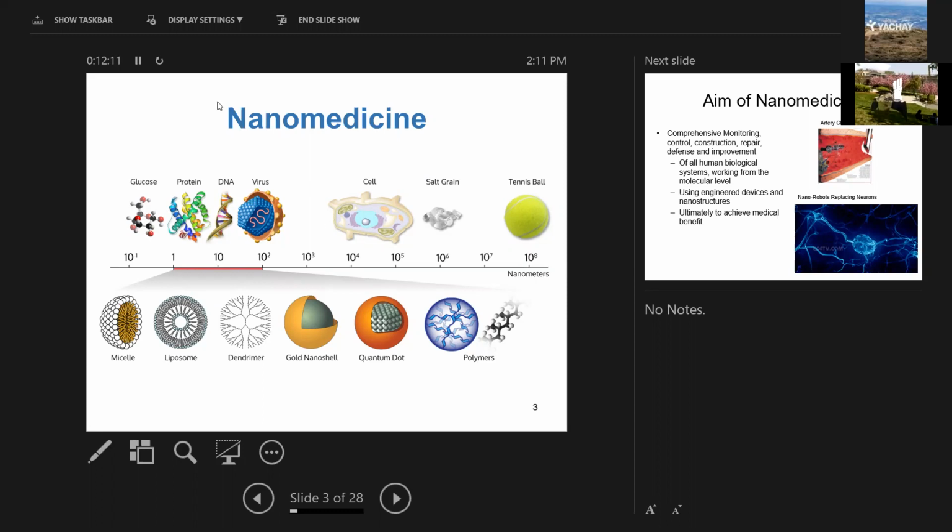So why do we need to make nanoscale medicine in order to treat disease? The scale is very important because the cell is about 10 to 40 micrometers in size, while in the cell there are a lot of organelles that are a few nanometers in size. If you want to treat or fix the cell, you'd better have something at that scale. That's why nanometer-size objects can treat disease in the cell.